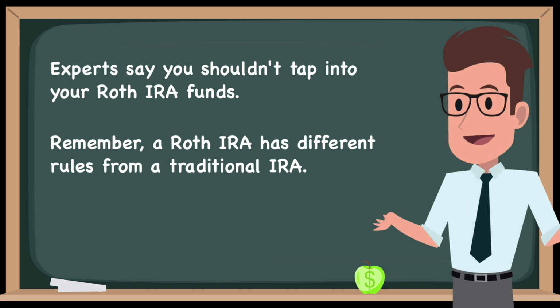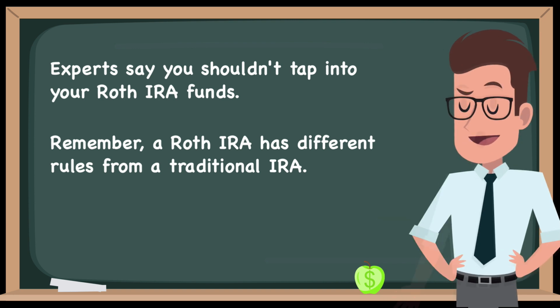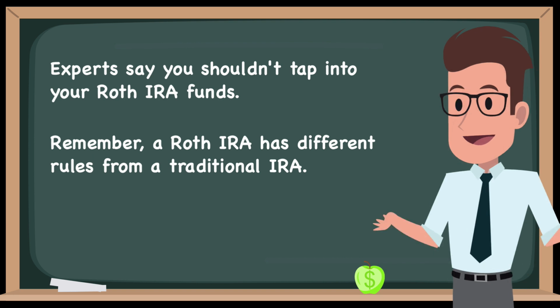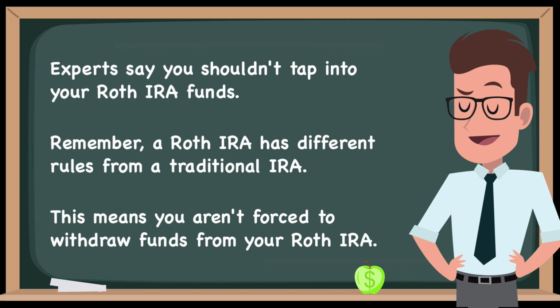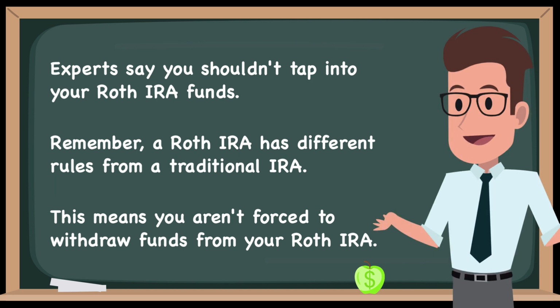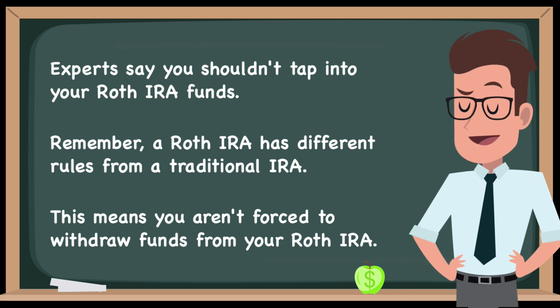Unlike a traditional IRA, which has required minimum distributions, RMDs, starting at age 72, a Roth IRA doesn't have these requirements. This means you aren't forced to take money out of your Roth IRA after reaching a certain age, so your earnings can grow tax-free for as long as you wish. This only applies if you are the original owner of the account.